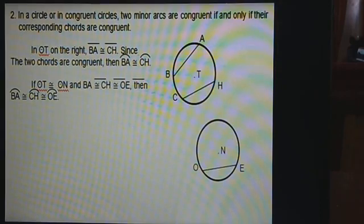in circle T, on the right, we have line segment BA, so that is a chord, congruent to line segment CH, another chord of circle T. So, the two chords of circle T are congruent. Then, we can say that arc BA is also congruent to arc CH. So, yun yung sinasabi ng theorem number 2. Kasi congruent yung dalawang chord, so yung corresponding arc nila ay congruent din.